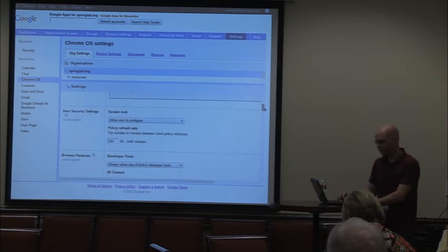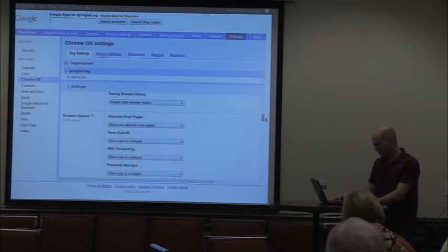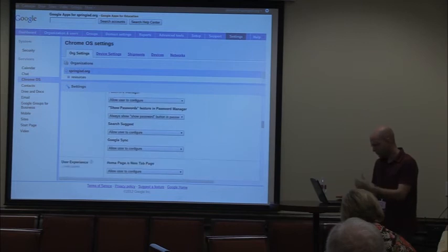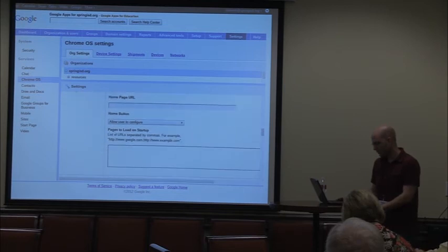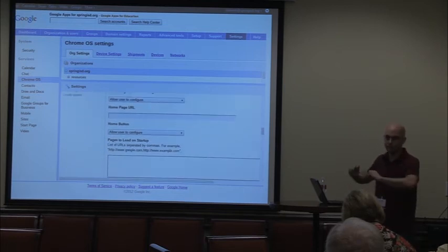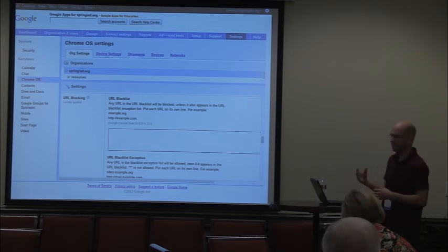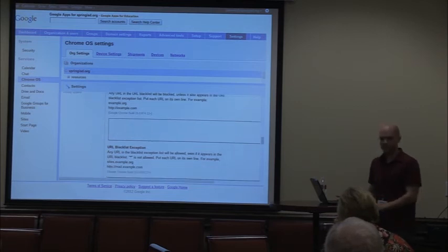Security settings, you can force the screen lock. Browser features, browser options. You can allow them to configure the password manager, Google Sync, allow users to configure their own Google Sync, or you lock it down. You can force a home page. So if you want them to go to springisd.org whenever they open it up, there you go. You can allow them to configure it. URL blocking. So say you absolutely did not want them to get to Facebook or Twitter or MySpace or whatever, you just put that in here and it just will not call it.